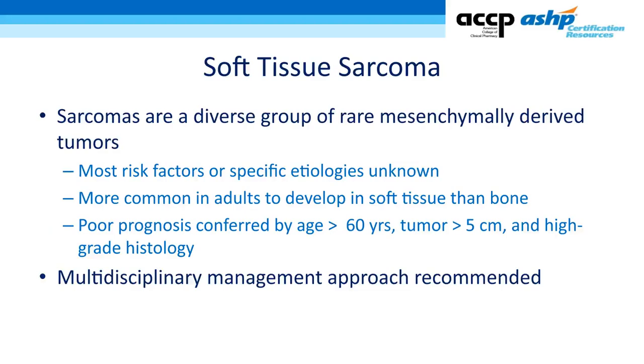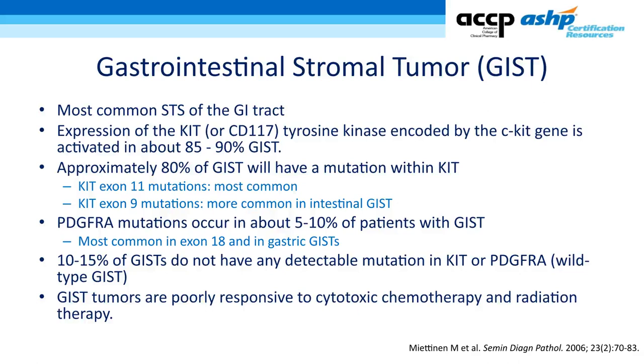Sarcomas are a diverse group of rare mesenchymally derived tumors. Most risk factors or even specific etiologies are unknown. More common in adults to develop soft tissue sarcomas over that of osteosarcomas. Additionally, poor prognosis has been identified in patients with age greater than 60, tumors greater than 5 centimeters, and a high-grade histology. As you'll learn, a multidisciplinary management approach is recommended for this patient population.